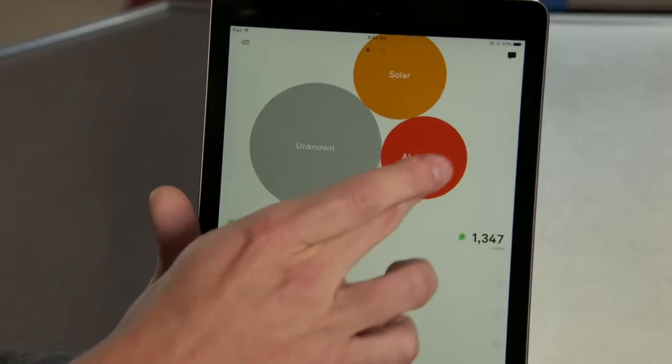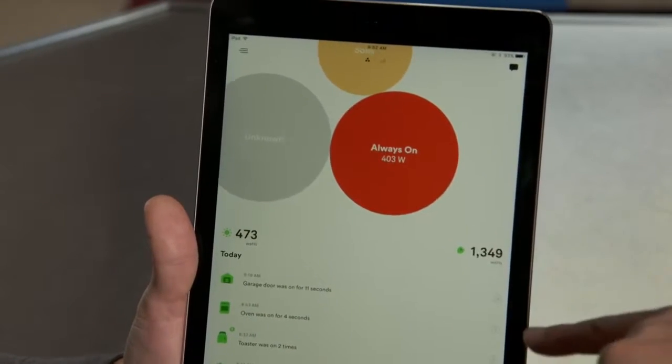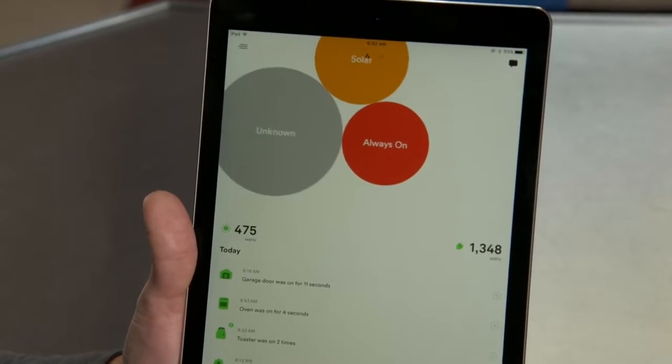That's right. It's good for the homeowner to know that, because they can see how much power they're wasting on this stuff that's just on all the time. No, that's great. That information is very key.